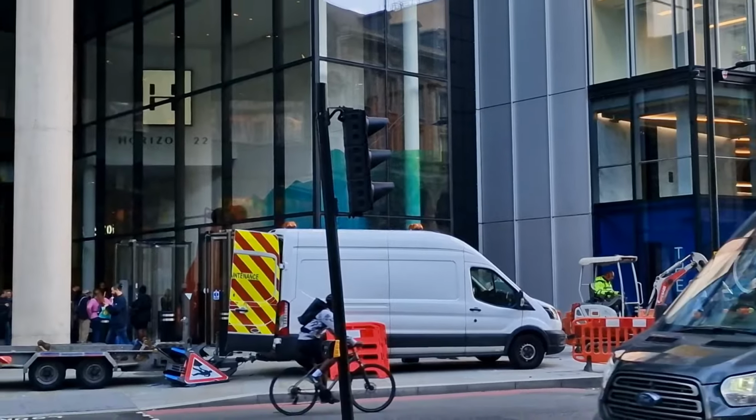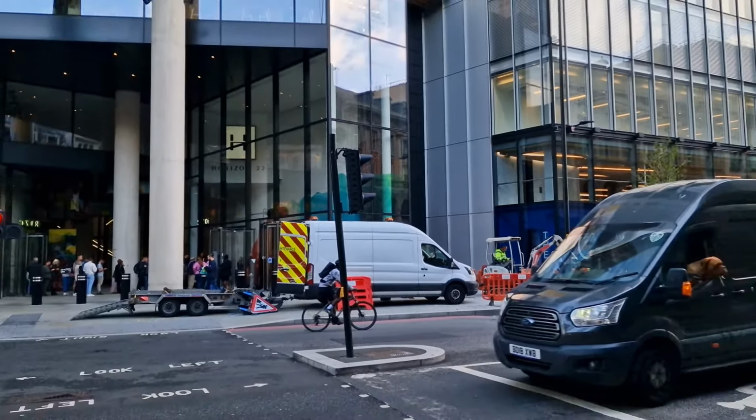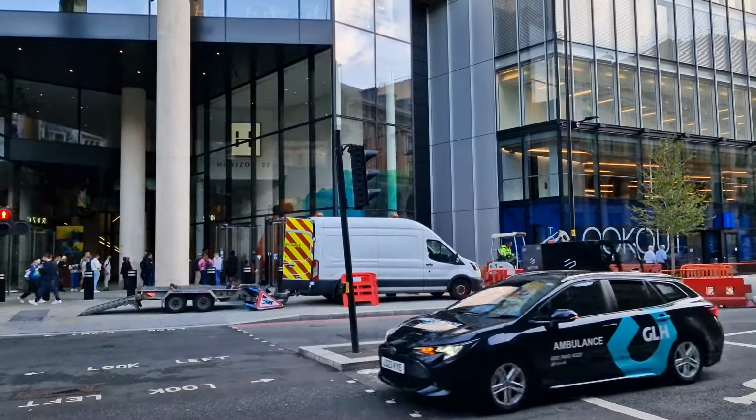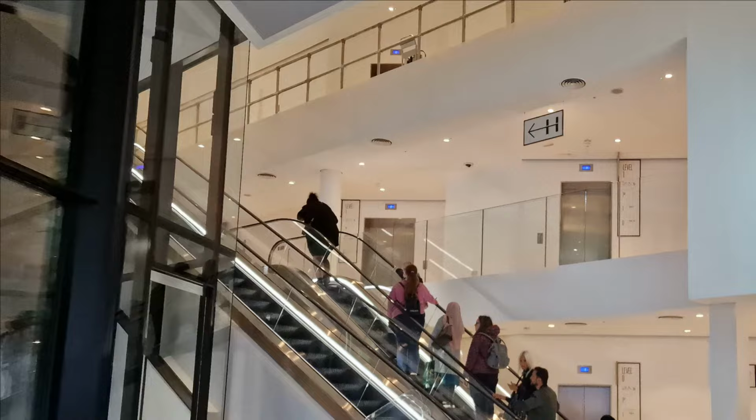The entrance to the viewing gallery is here, where we can see the small queue. Going in, there is an efficient checking in process before going upstairs to airport-style security.